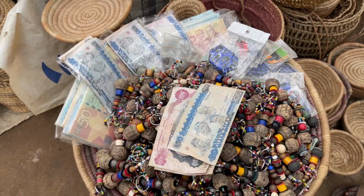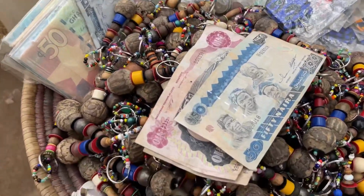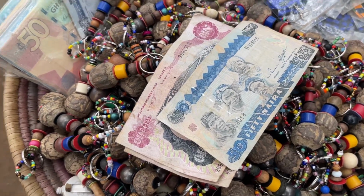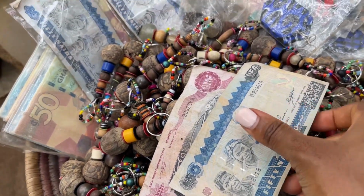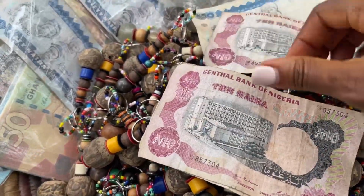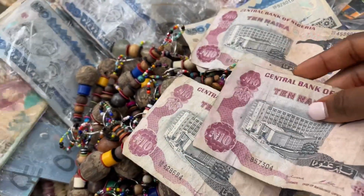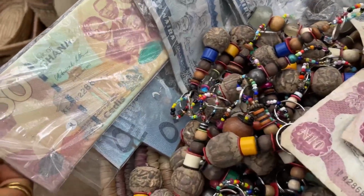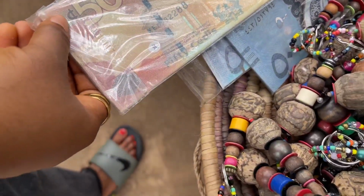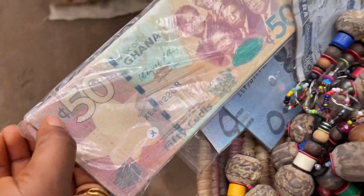How much? This is the old 15-naira note. Very old. Okay, this is limited. This one is for a wallet. See, Ghana, see. Wow, welcome. I think this may be the old one. Wow.